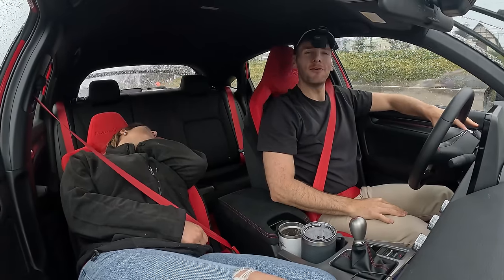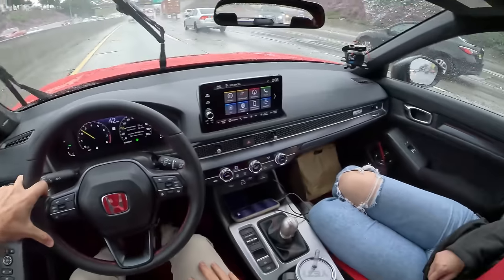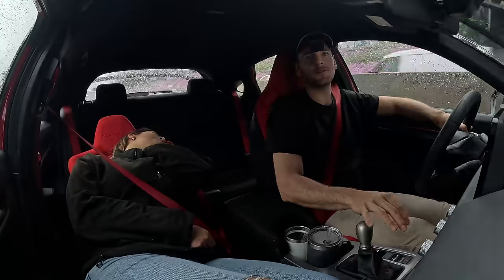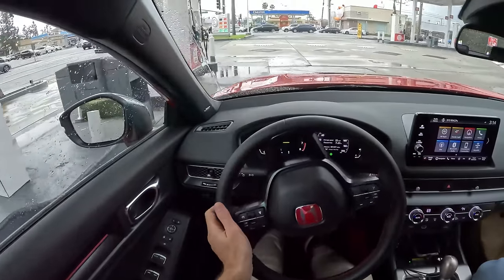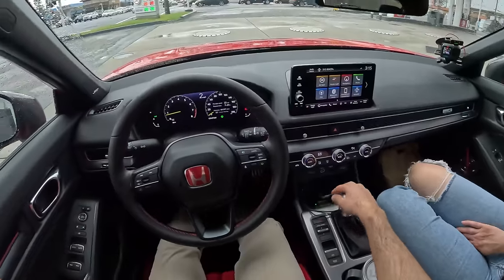And now for our drive home. We've got a lot of rain and even more traffic, but at least Mobile Mama is able to experience the nearly lay flat passenger seat for her snooze. Oh, that was a slog. We've just about made it back. One of us still unconscious. And now I need to put some fuel in the Civic Type R.